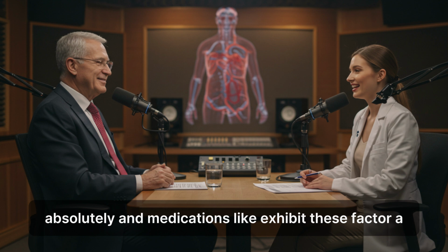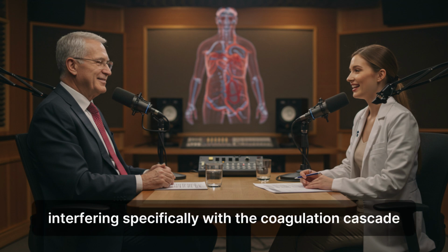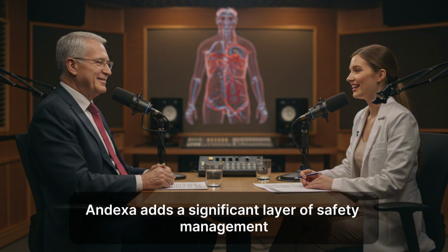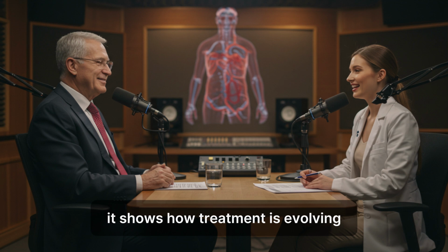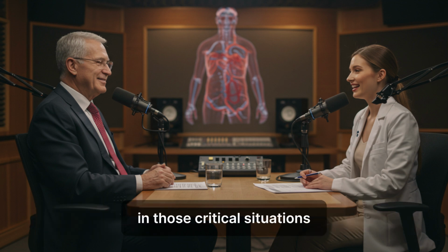Absolutely. And medications like Eliquis, these factor Xa inhibitors, represent a targeted way to manage those risks, interfering specifically with the coagulation cascade. And having that reversal agent, Andexxa, adds a significant layer of safety management. It shows how treatment is evolving. Definitely. It provides reassurance for both doctors and patients in those critical situations.